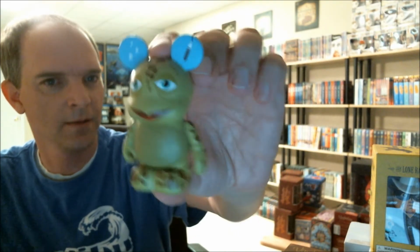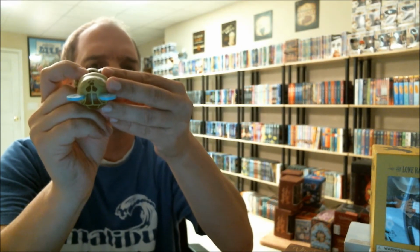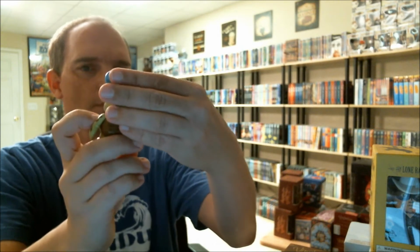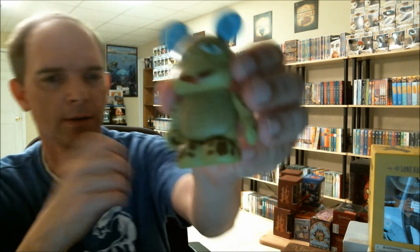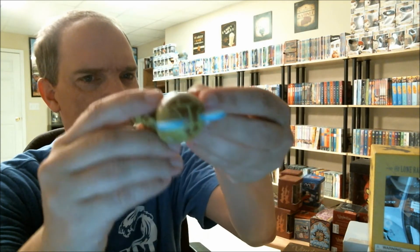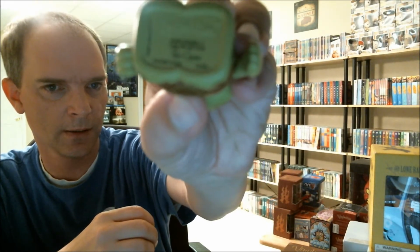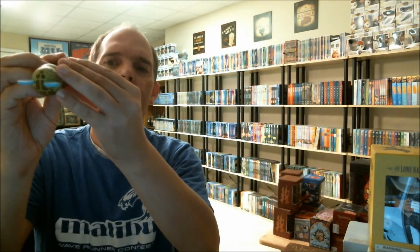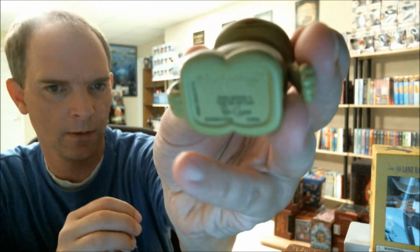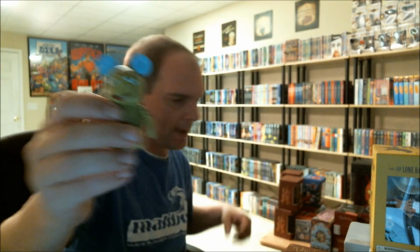So I got this one here. It's really hard to see. I'm not really sure what this is on its ear. But I believe that this may be Crush the Turtle. But I'm not absolutely sure. It doesn't really say on the bottom, but this is what the bottom of it looks like. Very tiny writing, so it's hard for me to see. But anyways, pretty cool. Let's see, there may be something on the back of the package.